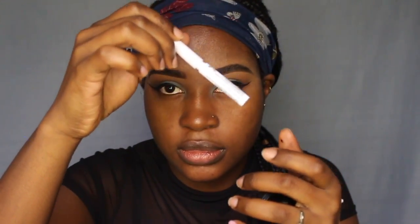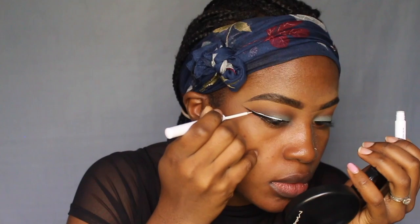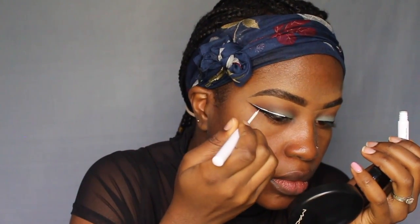Okay, we're gonna move on to the white line, the most important part of this tutorial. And this is my white liner from NYX that I picked up. It was like $7 or $8, really cheap, and it's really good because one swipe and it's white, and I really like the way it wears throughout the day.